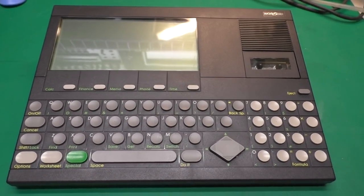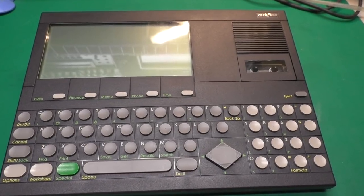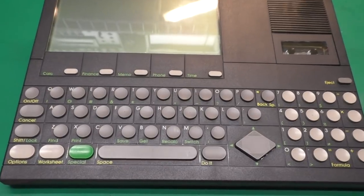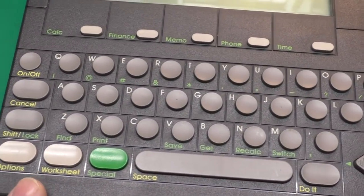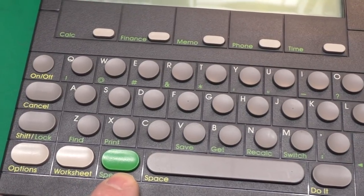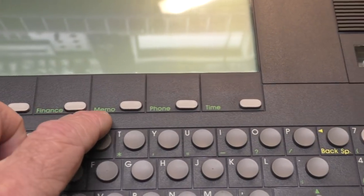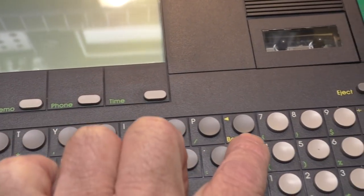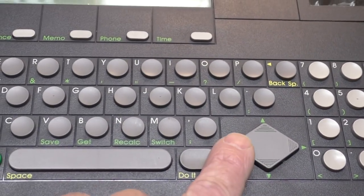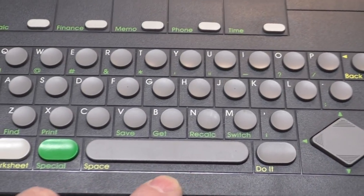Now that we know a little bit about Convergent and the Workslate, let's take a close-up look at it. Notice how the keyboard has some color-coded function keys. The special key and the options key are color-coded. And there are some soft keys under the LCD. A numeric keypad, and notice it has a do it key instead of enter, and four separate buttons for cursor control.